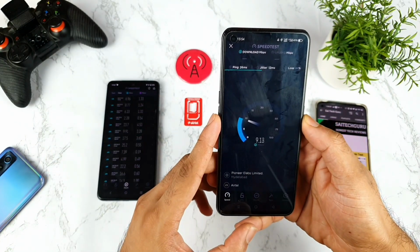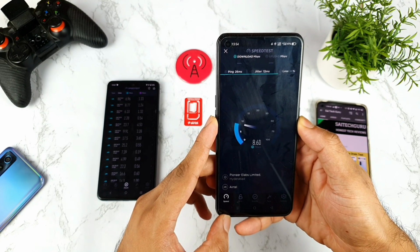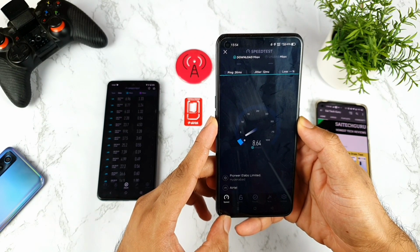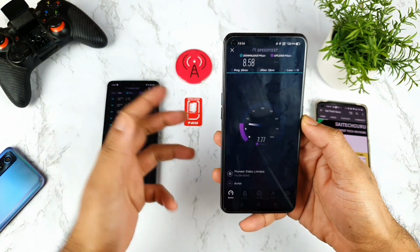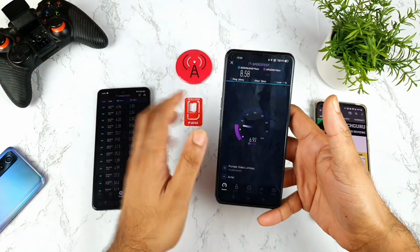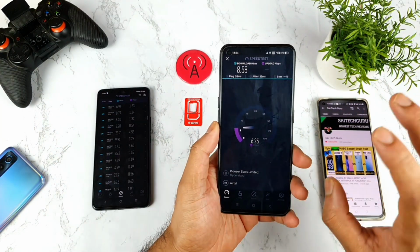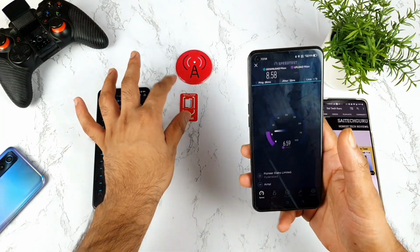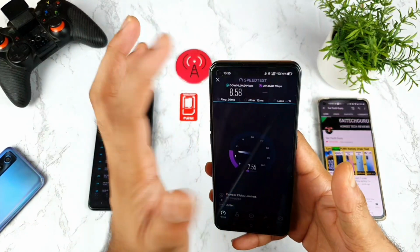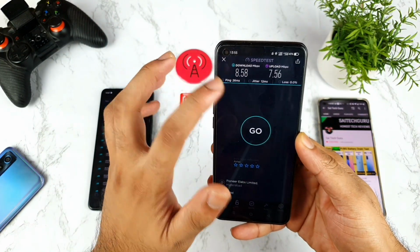So it went up to 10 Mbps as well. Even though it is an extreme indoor situation, the speeds are slightly higher, but not much. But let's see, in the 3 times testing we'll get to know what the results will be. In case you want me to do the download test as well, I can do that, friends. But this is just my first video using the Airtel SIM. That is the reason I thought of checking this 4G aggregation, what is happening. You can clearly see the proof.